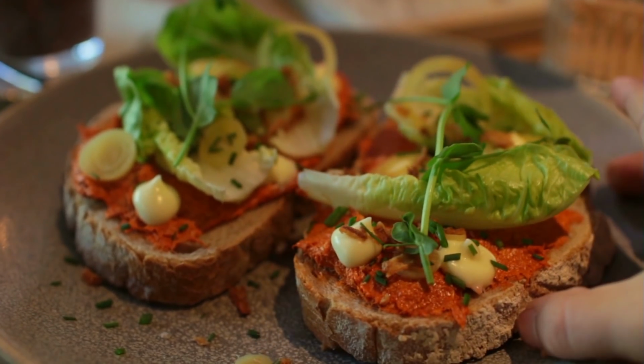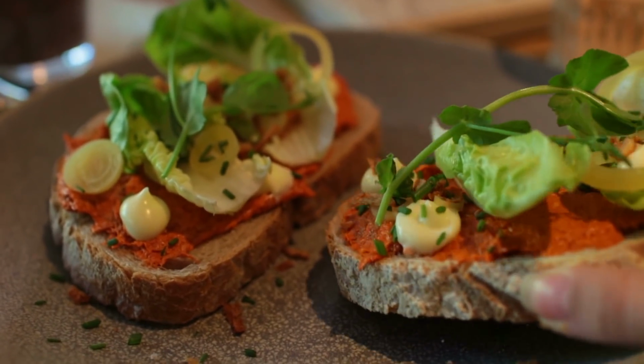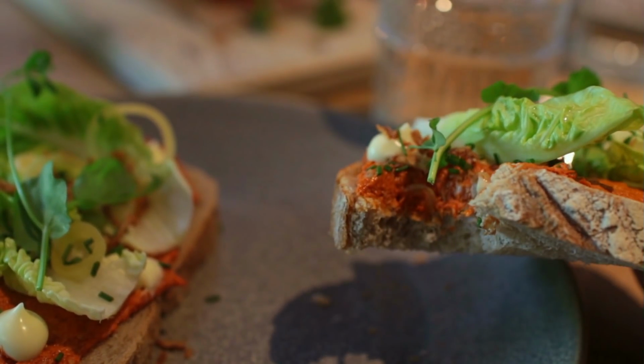It was sort of a tartare-like meat substitute on soft bread with vegan mayo, pickles, deep fried onion, and lettuce. This may not sound amazing, but it was so tasty. It was the best thing I had that week.